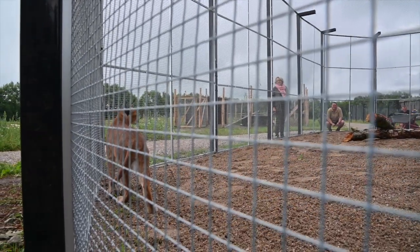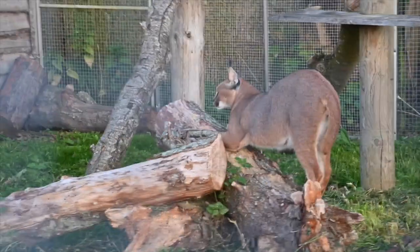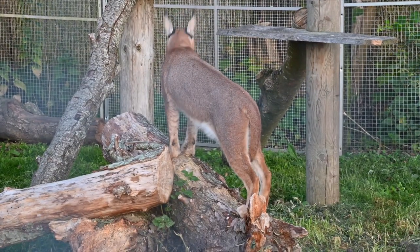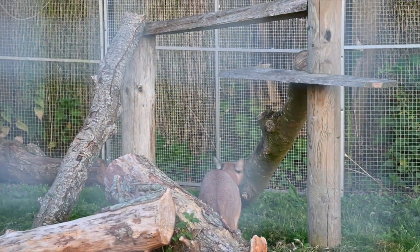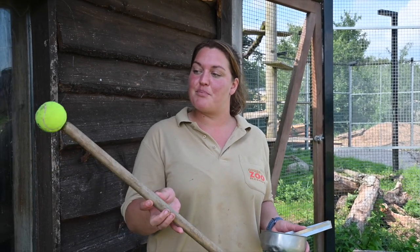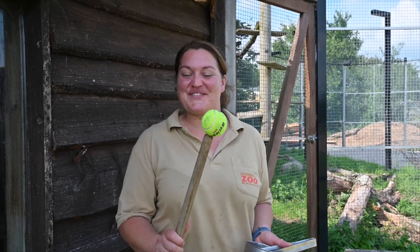As we're building on from there, once he starts connecting the food with the training and the sound that I'm making, we can evolve it onto other things towards husbandry training. I actually have one of the tools with me just to show it off, and hopefully in the future we can show you how we progress with the training. The best tool I've ever discovered is a target stick. It is a very fancy piece of equipment. It is a broom handle with a tennis ball on the end. You made it yourself? I made it myself.